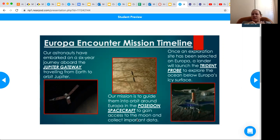Once an exploration site has been selected on Europa, a lander will be launched, which is called the Trident probe, to explore the ocean below Europa's icy surface.